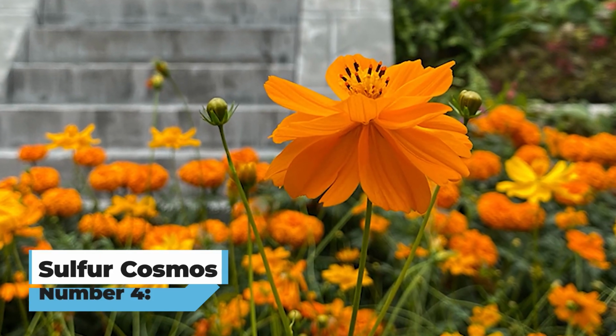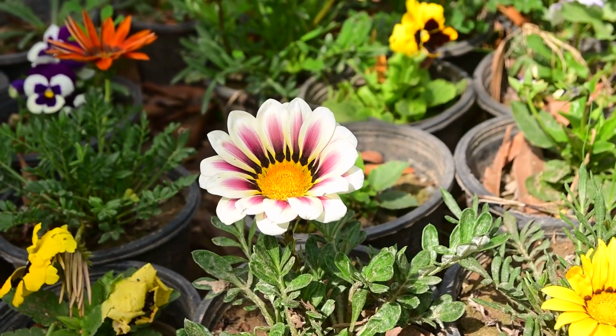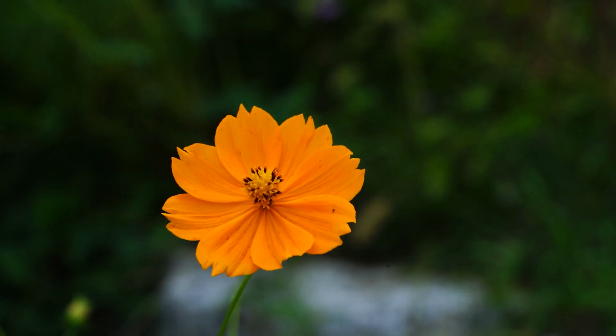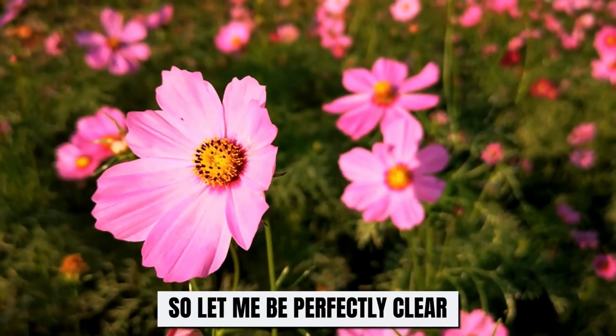Number 4. Sulfur cosmos. Our journey continues with a flower that is literally a burst of sunshine, the sulfur cosmos. With its fiery petals of brilliant orange, yellow, and red, this plant is a total showstopper. Now I know the title says perennial, so let me be perfectly clear.